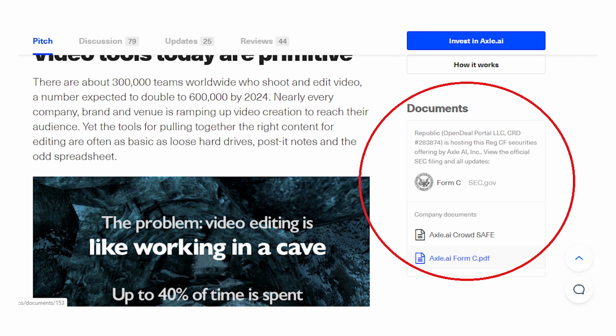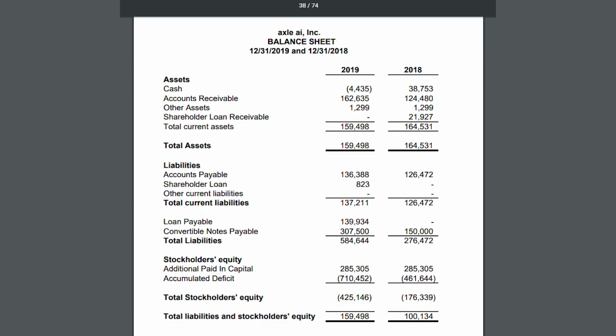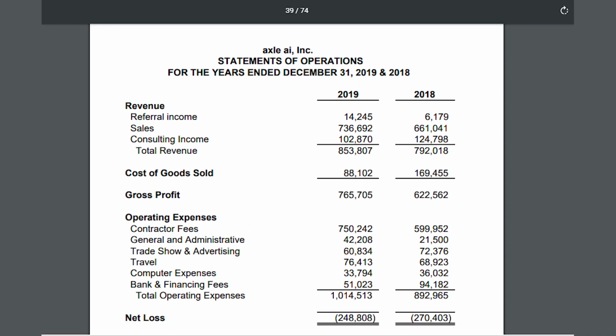Now, after doing this analysis on the management team, I'm going to move to the financials and the projections for the company. All startup investing deals are going to provide some level of financial reporting through that Form C filed with the Securities and Exchange Commission and then linked on the Republic platform. Clicking through to the form, you're going to see a balance sheet and an income statement at least for the last 2 years.